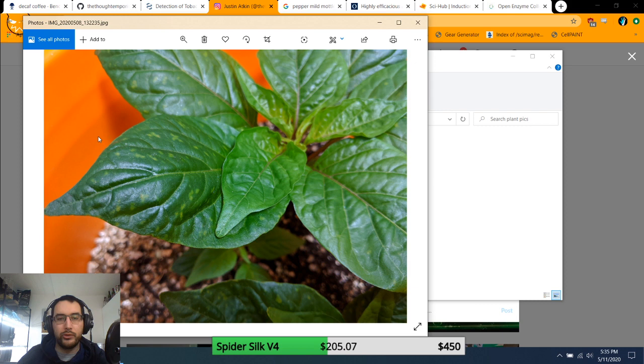So this is a pepper plant. This is a habanada. It's a variety of habanero that is supposed to have the spicy turned off, so it's all the flavor and none of the spicy. But you can see these little blotches here. And this is the thing that I think is representative of it being tobacco mosaic virus or similar.